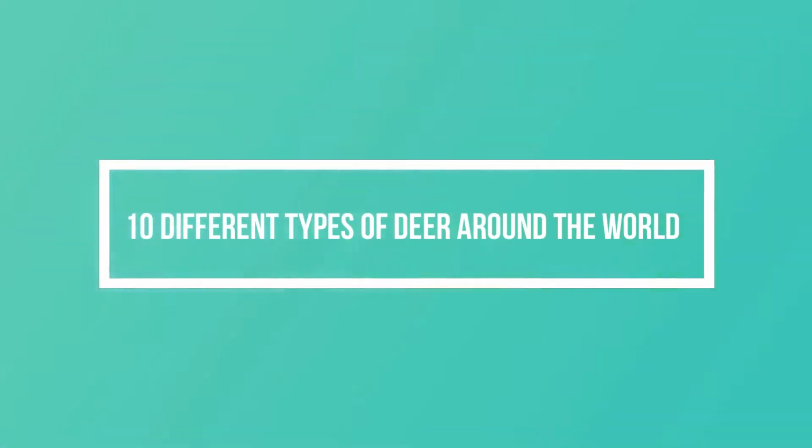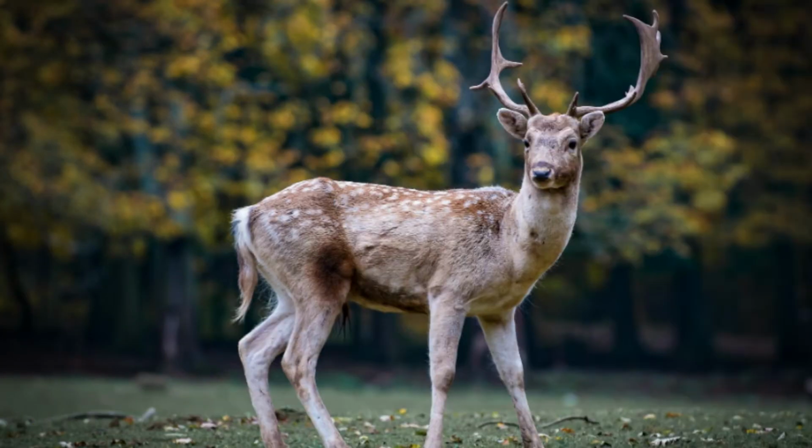10 different types of deer around the world. While not many of us can differentiate them, there are multiple types of deer spread all over the globe. Want to know more about these wonderful animals?